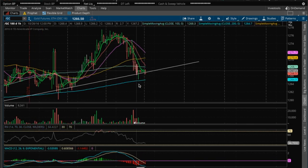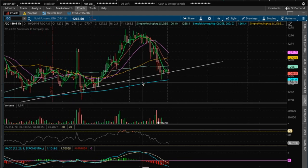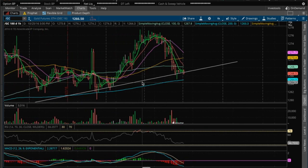Gold bulls did show up and defend it, creating a bullish reversal hammer here. Currently at the open of futures markets at 6 p.m. Eastern time, we are losing it. We still have 30 minutes to close it above it, so we'll see what happens there.